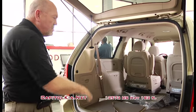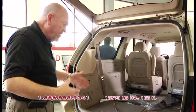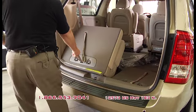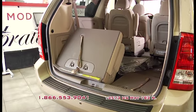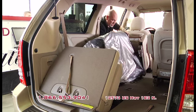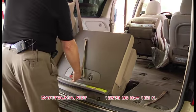The thing that I wanted you to notice back here in the back is how easy it is to actually raise and lower the back seats. This is a 60-40 split seat configuration. To raise the seats and put them in place, notice how easy this is. Grab the lower strap, pull straight back and lean back. Then all you want to do, and I've got to make sure that everything is out of the way, because these cleats will go into place and lock the seat. Watch this.